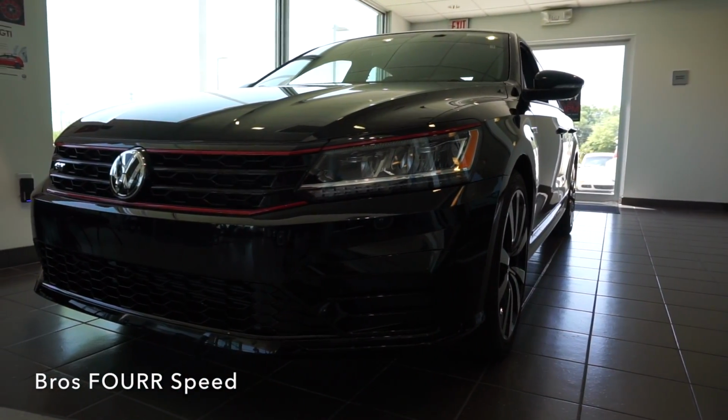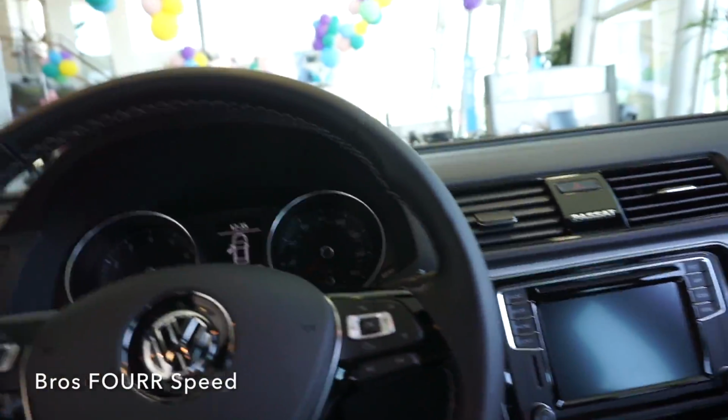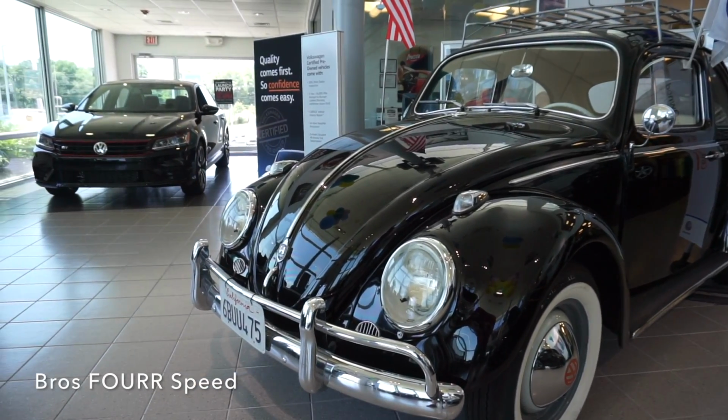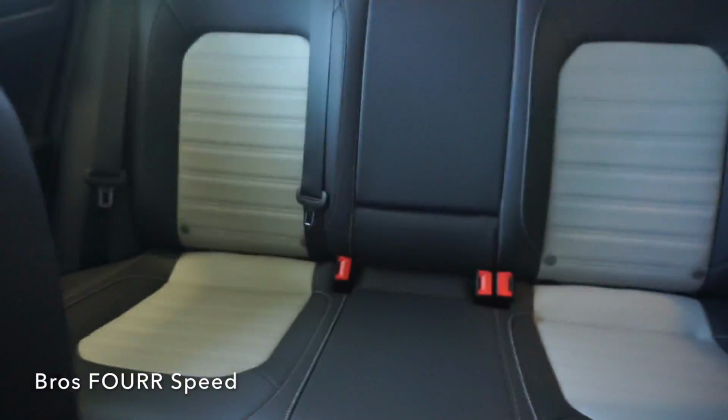Comment down below the new design on the Passat. Very nice looking two-tone seats. Of course, I'm gonna get into all of the specs in the video, so definitely be sure to check that out. Should be going up before this video does. Very nice leather everywhere. It looks really cool. Can't wait to check this out for you guys.